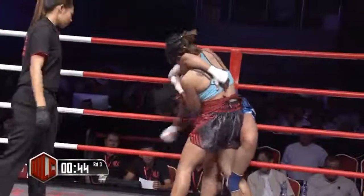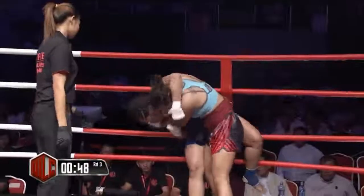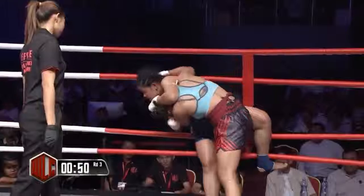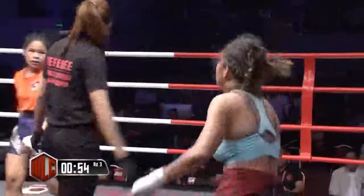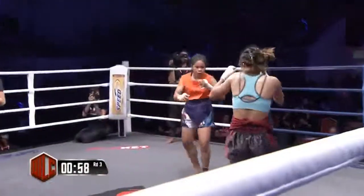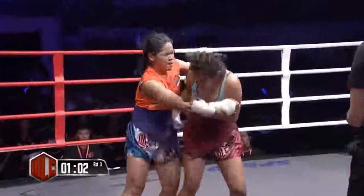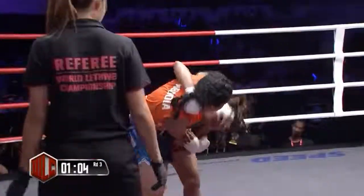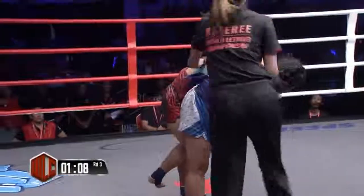This is where Min needs to try to get to work. I think she's landed her best shots from inside the clinch. From the boxing, kickboxing range in this fight, Pov's been able to land the much better shots. We've seen that repeatedly, that Min's kind of walking into big punches and elbows. She's had some luck when she's pressed Pov against the ropes and has been able to use her clinch fighting. So that's where she needs to try to take the fight if she wants to win.